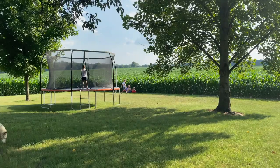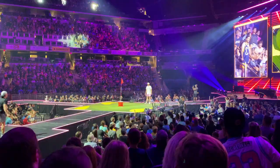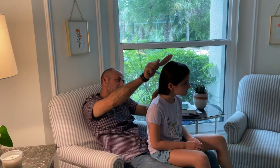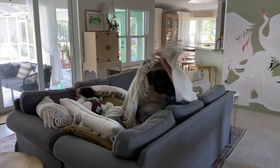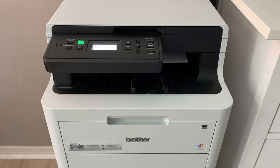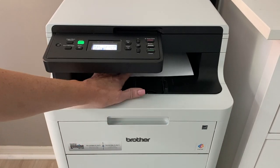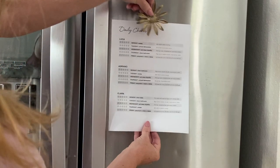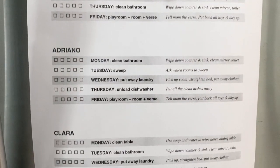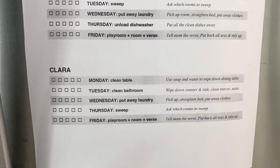It's almost back to school time, and we've gotten way out of routine this summer. Time to get back on track. Here's how it works. They each have a chore to do every weekday. When all the boxes are checked at the end of the month, they each get $10.